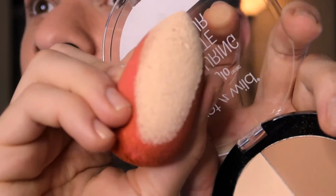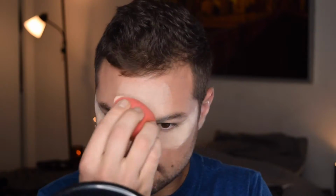Now let's highlight with the highlighting shade. For that, I'm gonna use a damp beauty blender. Whoa, a lot of color payoff on that, so let's be careful here. This powder feels actually very familiar to me. It's similar to the banana powder that I've already used from NYX. While I'm letting that bake, why don't we do the eyebrows?